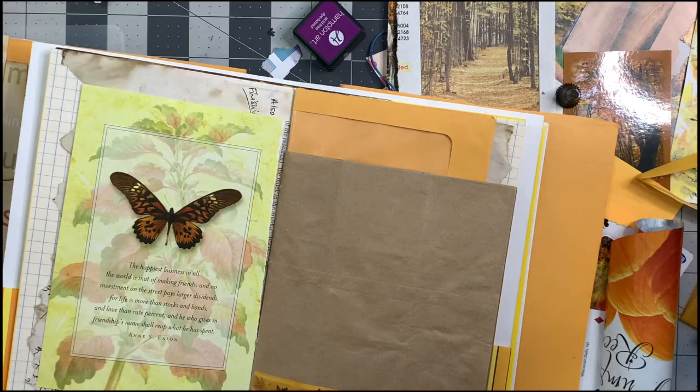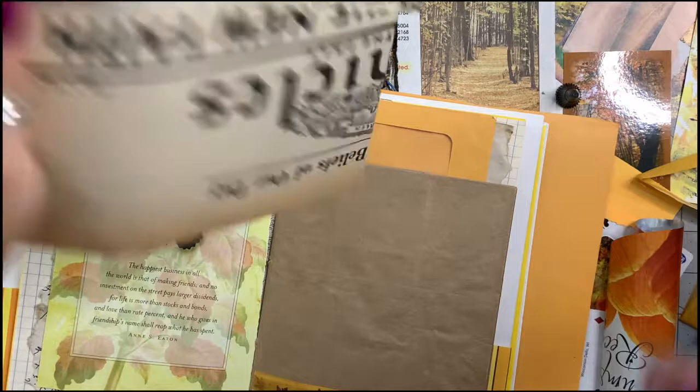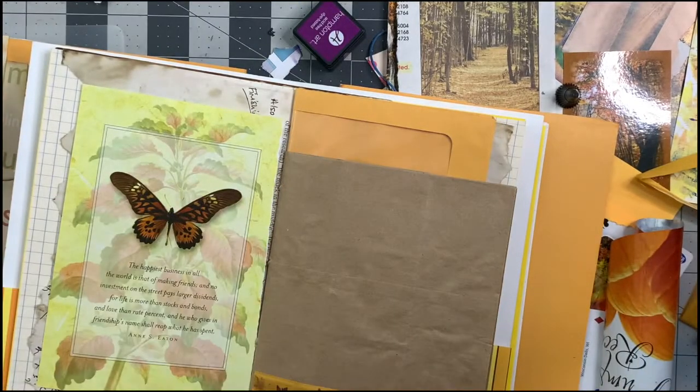My brain won't allow me to work that way. My brain likes matchy-matchy coordinating. And that takes, pardon me, a hell of a lot more time. Because when I pull something off my desk or out of my pile, if it doesn't coordinate or match, my brain says, oh, I'll find something else. And that takes time.